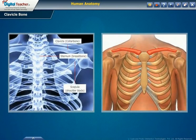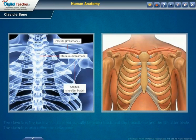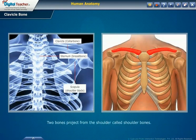Let us know what the clavicle bone is. The clavicle is the bone which runs horizontally between the top of the breastbone and the shoulder blade. The clavicle is also called the collar bone. It helps in connecting the arm with the body. Two bones project from the shoulder called shoulder bones.